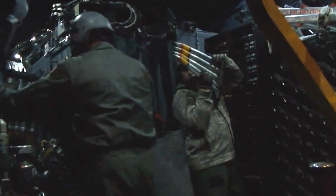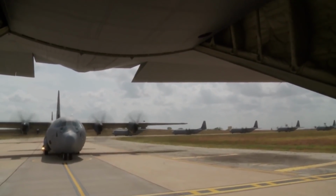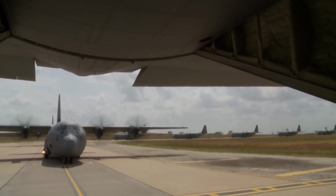Today, the Ghostrider is the most heavily armed gunship in aircraft history, and the multi-mission aircraft provides close air support to American troops on the ground, delivering unmatched firepower that makes all its enemies tremble at its mere sight.